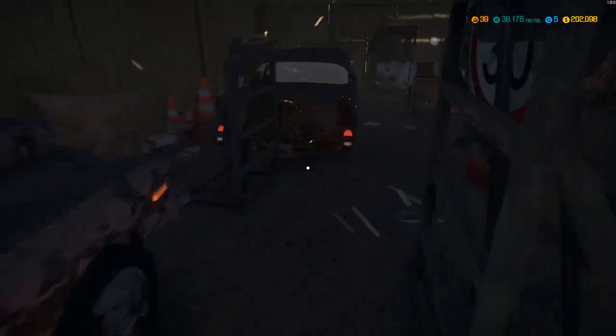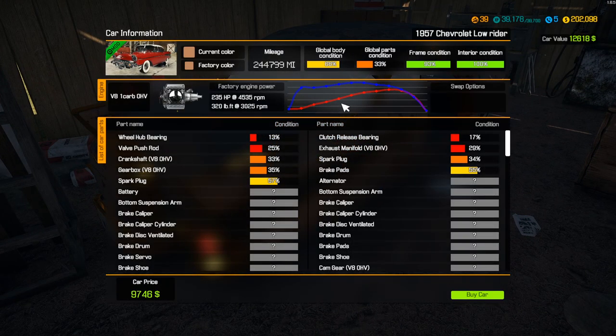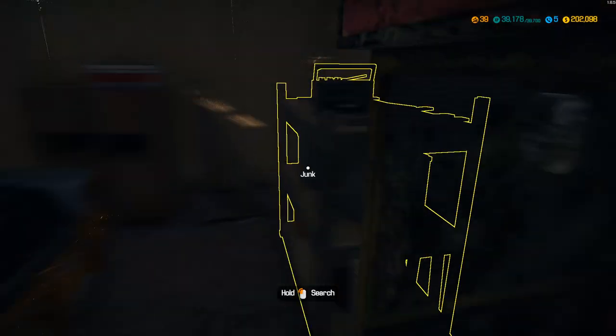Incredible. Okay, what do we have over here? A '57 Chevy Bel Air. That is something that you guys have requested, several have requested. V8 one carb overhead valve, no swap options. It is a lowrider, so it is... Oh, they only want 9,000. Oh, that pump's cool. Dig that.